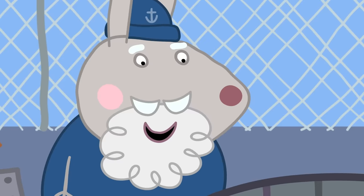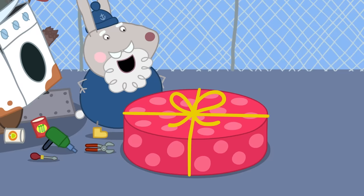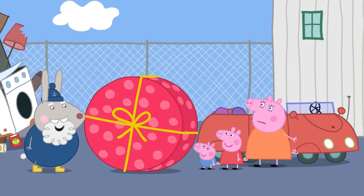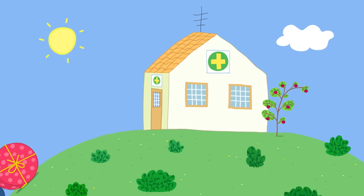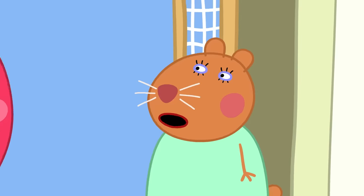I just need to wrap it up. Grumpy Rabbit is wrapping the present. Finished! Hooray! It's the biggest present ever! Yes, it's too big to fit in the car. That's all right. We can roll it. Grumpy Rabbit has rolled the present all the way to Dr. Hamster's surgery. What's that noise?